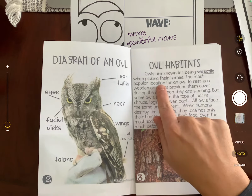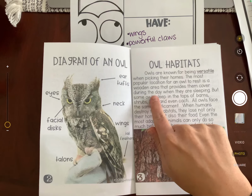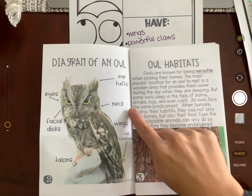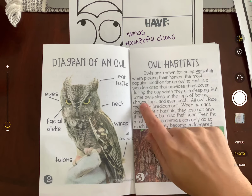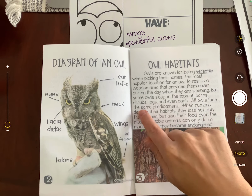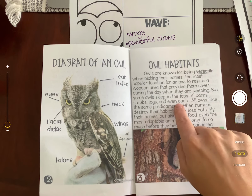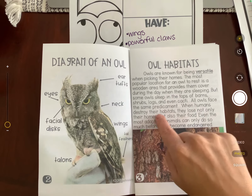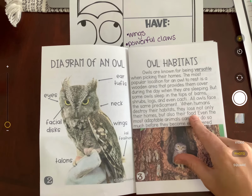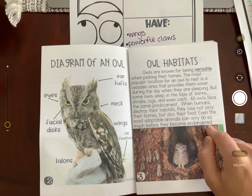The most popular location for an owl to rest is a wooded area that provides them cover during the day when they are sleeping. Did you hear that? They sleep during the day. But some owls sleep in the tops of barns, shrubs, logs, and even cacti. All owls face the same predicament when humans destroy their habitats. A predicament is a problem. So the owl's problem is that when humans destroy their habitats, they lose not only their homes, but also their food. Even the most adaptable animals can only do so much before they become endangered.